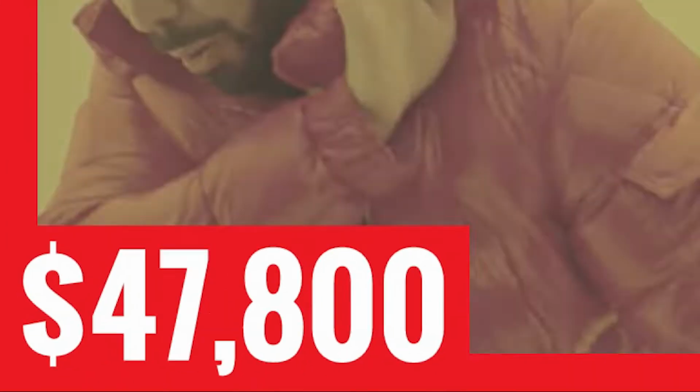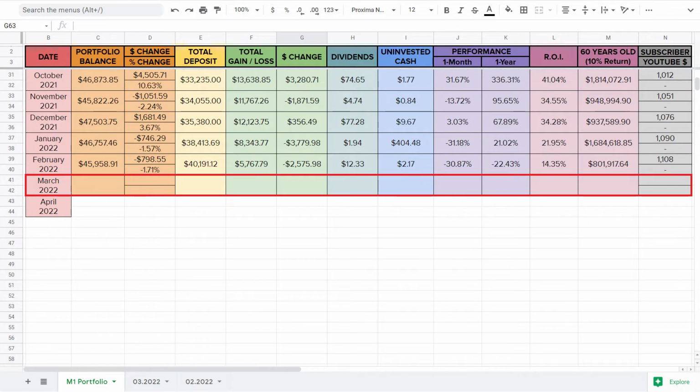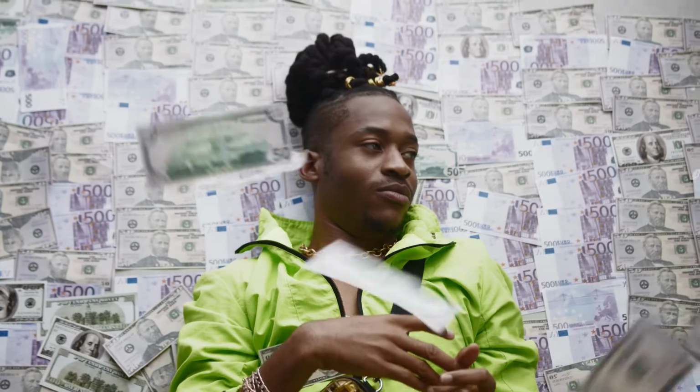It took me 42 months, but my portfolio finally crossed $50,000 last month. More specifically, my stock portfolio finished March with a balance of $53,063.18, officially making me a 120th millionaire, or halfway there to having a six-figure stock portfolio.